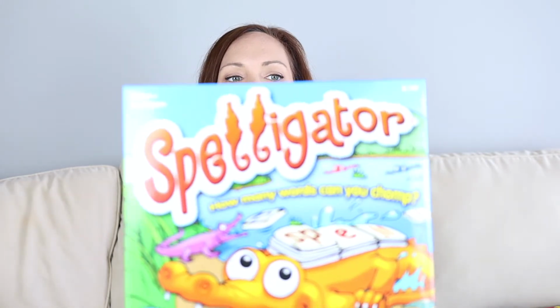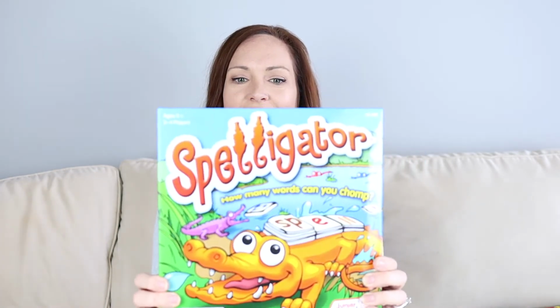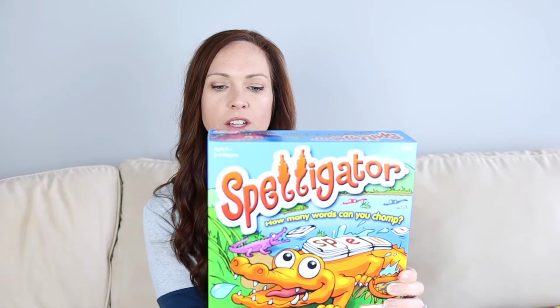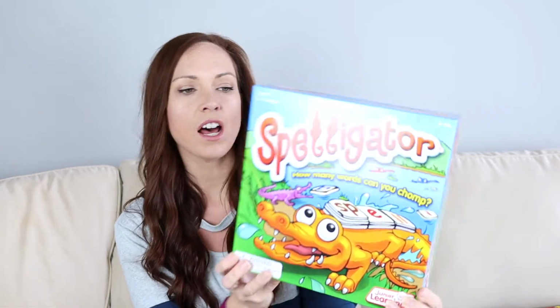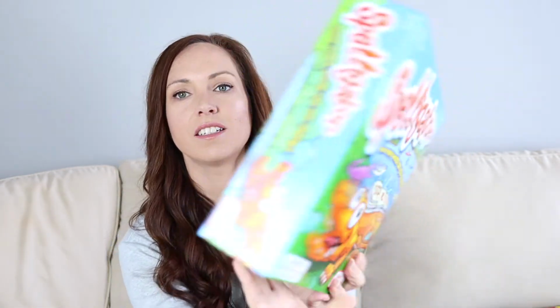For spelling, we like this Spedigator. I guess that's how you say it. So it's like an alligator chomp, but it's all about spelling your words. So you're doing your letter formations, positionings, learning your phonics, and it's a really cute game for that. You can see on the back.